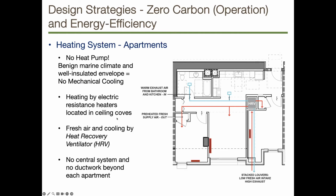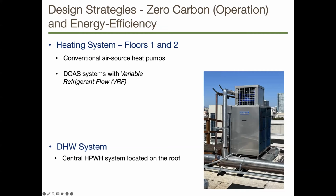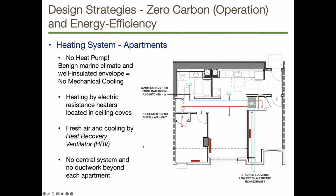I'll refer you to the write-up rather than walking you through how this works, but I inserted a comment here: there is no heat pump in each apartment. They just use a heat recovery ventilator. The climate is good enough that you can heat and cool the space by just having an individual HRV for the apartment. You can read about the reasons why they made this decision and how it's working and so on.